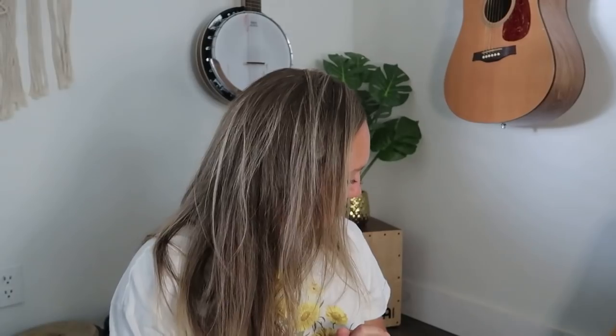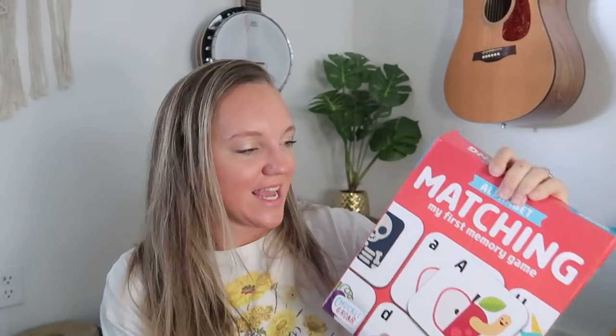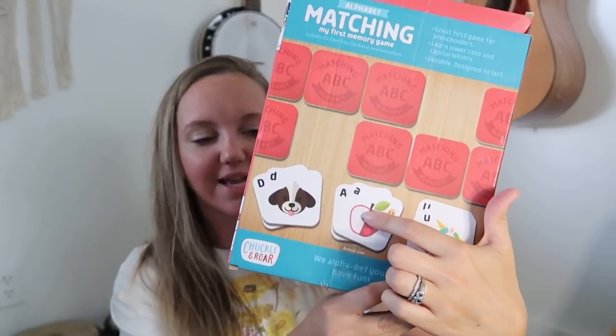And I guess the last thing I have to show you is this alphabet matching, my first memory game. But really it just represents that any matching game, I think, is Annie's favorite right now. Specifically, this one has the uppercase and the lowercase, but there's like a million of these out there. I will link this one in my Amazon store, but again, you can find things like this at any toy store or dollar store even sometimes, or even print them offline.